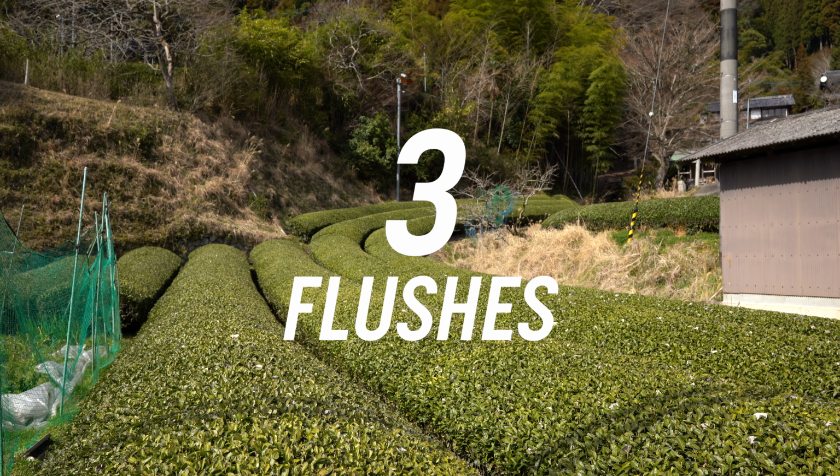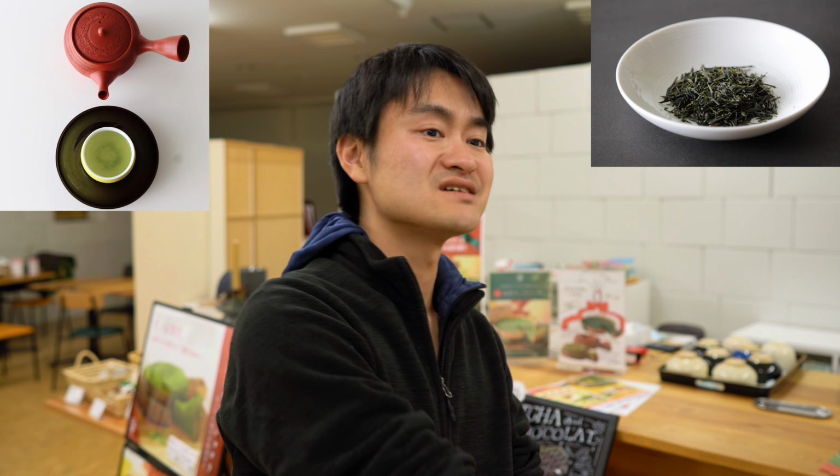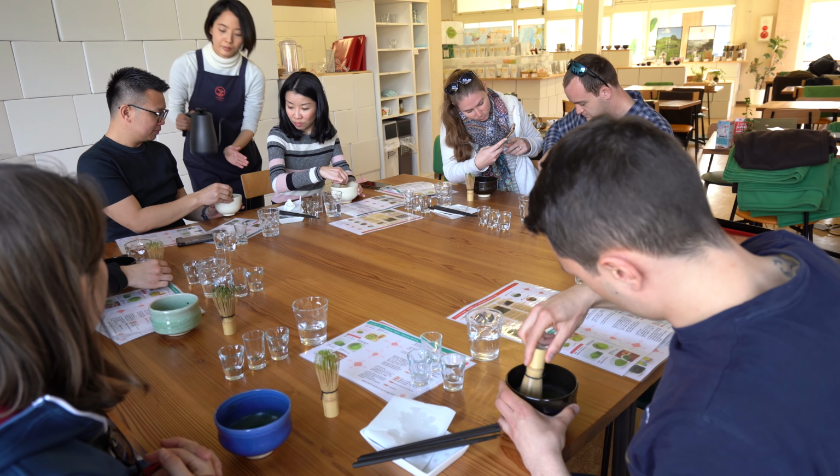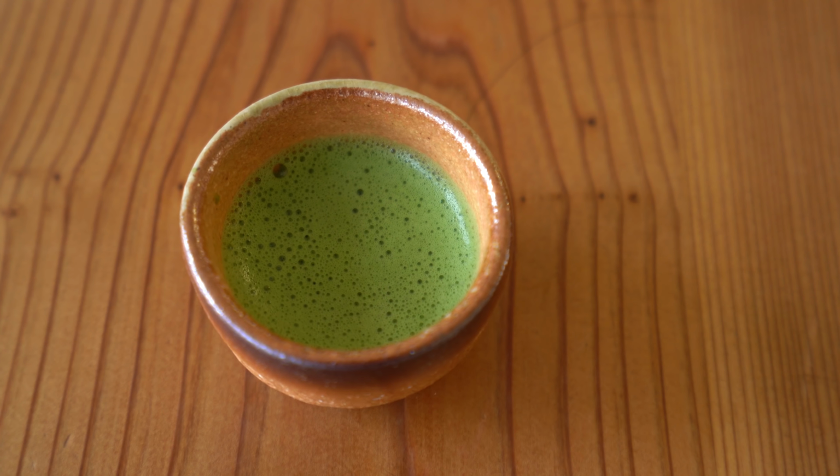So in this region, we harvest 3 times a year, but the price and the quality is very different depending on when you harvest. The best one is what we call Ichibancha, in English the first flush, in April to May. So for the sencha, we only use that one for brewing for the customers. And also for the matcha, the first flush is used for tea ceremony and the ceremonial stuff.